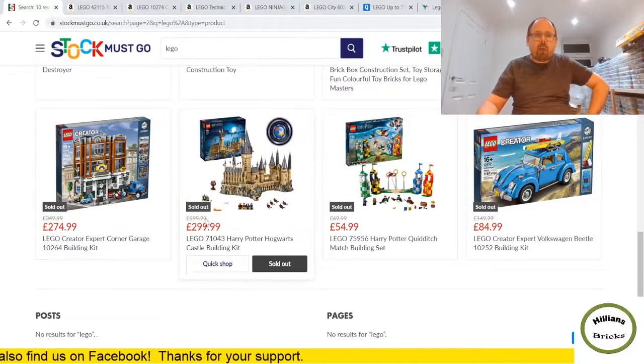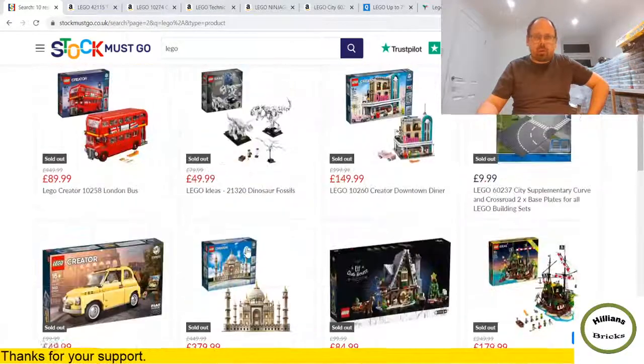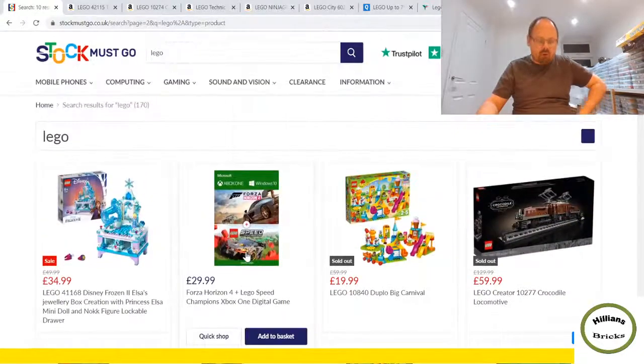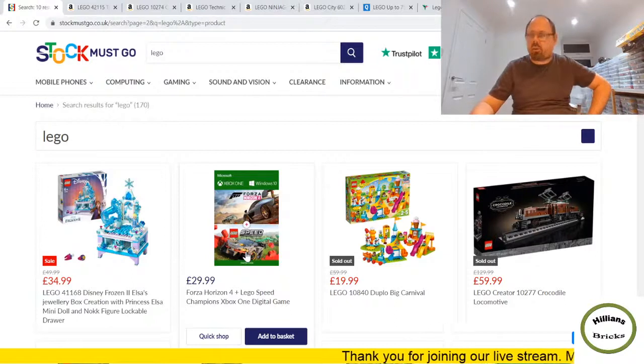But definitely it's worth checking this website out, but purely if you're looking to build it. And always investigate the box. When you open the box, you're allowed to open the box, but check the bags to see if they've been resealed or anything. If they've been resealed, I would just send it back and they will give you a full refund, or they send you another one if they've got it in stock.